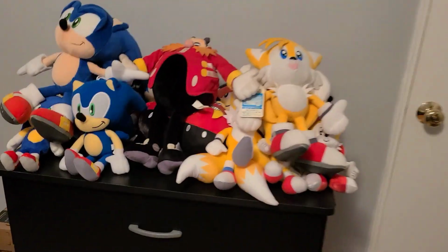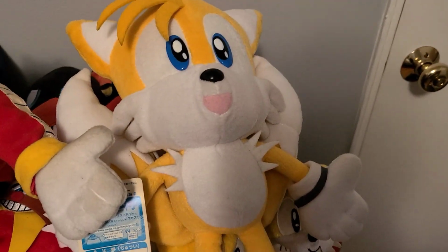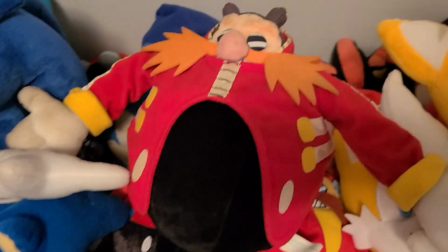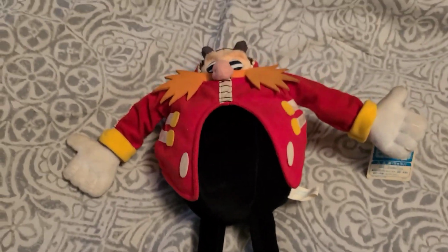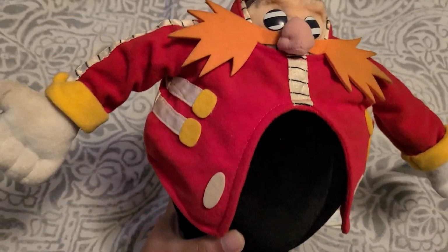So, as I was saying before, yeah, I do have him now. So what I'm gonna do is bring him over here. Obviously, you see, we got SA1 Sonic, we have SA1 Tails, and then right between them both, SA1 Eggman. Alright, let me grab him and bring him over to the totally not messy bed that I just cleaned this one part up for this segment of the video. But yeah, here he is.